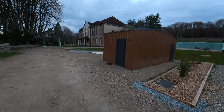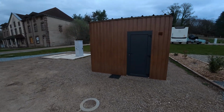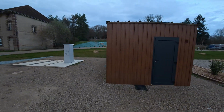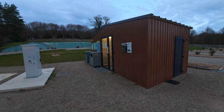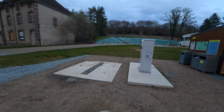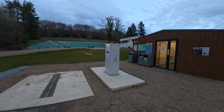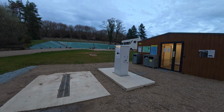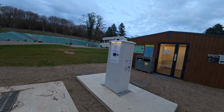Also, you've got in here a little shower block and toilets. Can't go in because somebody just walked in there, so maybe I'll be able to show you that later. But your motorhome points here for your wastewater, black waste in there, and obviously your water in there. I think you have to pay for the water, but the showers are free.